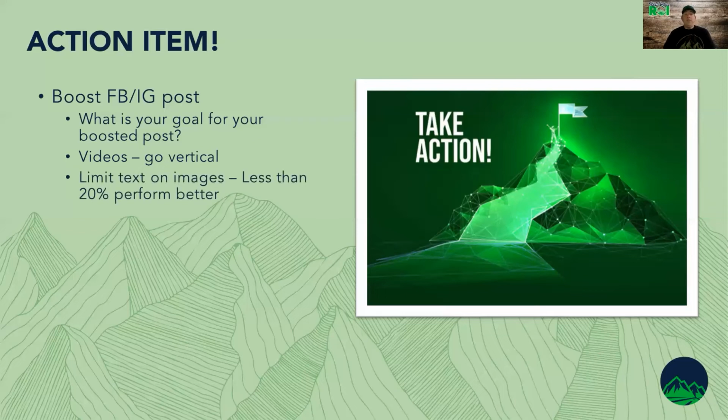When it comes to images, especially on Facebook and Instagram, you're going to limit the text. So if you create a graphic with a photo, it's been proven that 20% or less text performs better. So like this picture here, it says take action. Obviously, that's less than 20% of that particular image. So while you can use that to grab someone's attention, if you put too much text or information on a graphic, on an image, it actually is a detriment.